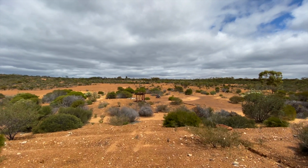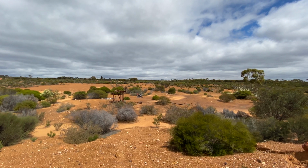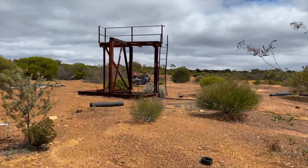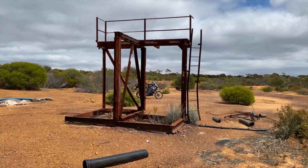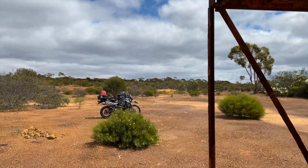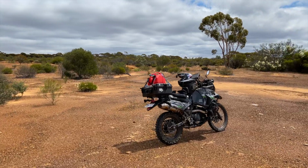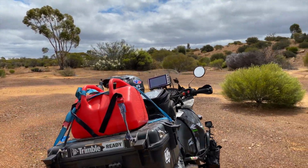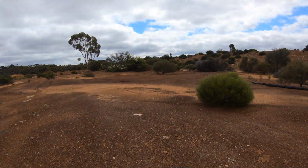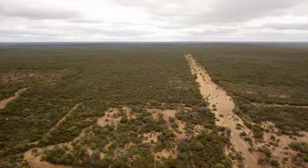We'll get back on the road. We'll go take a look at this. There's a couple of little spots just up here I might take a look at, and the airstrip, and then we'll keep on heading north. Bit of old metal. Looks like a platform of some kind. Oh well, we'll get back on the bike, keep on heading north. Let's take a look at the airport. Or the airstrip, sorry, not airport.